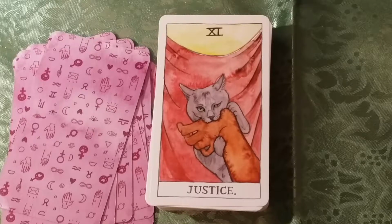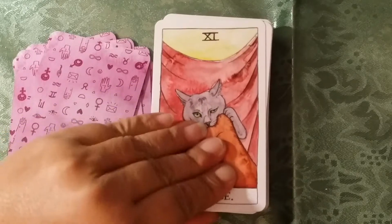Reversed. The Justice card is a reminder that karma applies to you too. You will lie in the bed you make. Plan your cat nap accordingly. Oh my goodness, I love these cards.